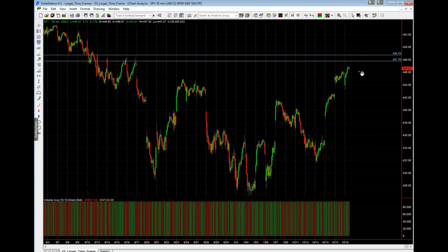If you don't know what I'm talking about, you can look it up online, but basically the delta means that for every point the underlying moves, in this case the spider, that's how much your option will move. Now there are other factors that influence that too: volatility, theta, which is the time to expiration. But in general, if you have the possibility of a bigger move, you really want to capitalize on that as much as possible if you're not trading the stock, the future, or whatever product you're looking at.